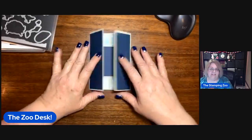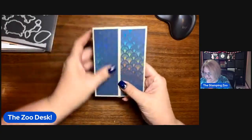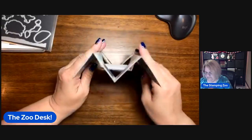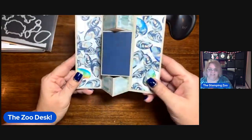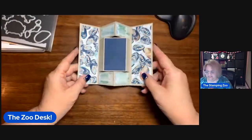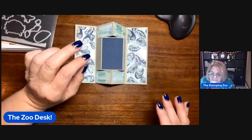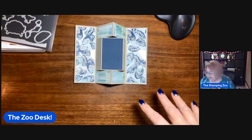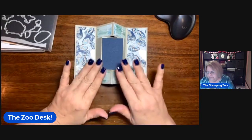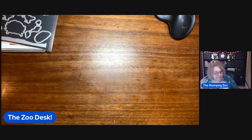I think you can fold it a couple different ways, but I think this would be the best way to fold it because then it just kind of pops out. See, and it sits up like that, but it has all of this cool dimension. We're going to decorate the middle. That's the part I didn't get finished. I know, Lori. Yes, it is a wow card, isn't it? So we're going to make it tonight.